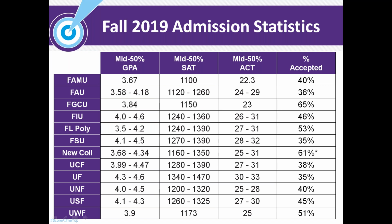And then finally, the percent admitted. One of these numbers is asterisked. Actually, FAMU, forgive me, FAMU should also be asterisked. There were two colleges that did not yet report the percentage of students whom they admitted for the fall, but this can give you an idea of how selective our universities are getting, and some that are not quite as selective.